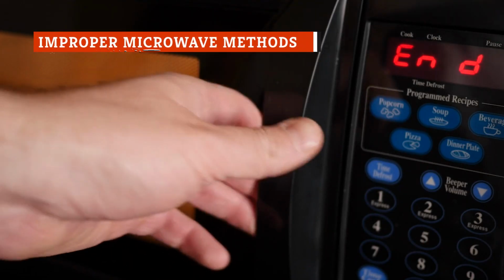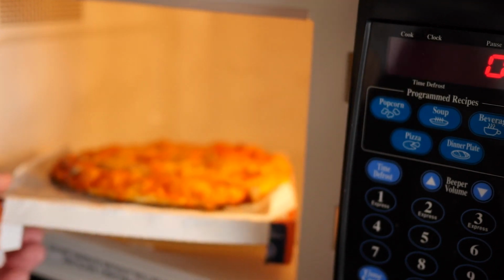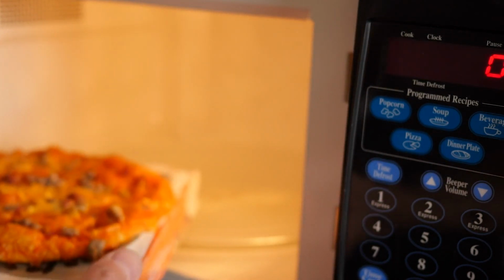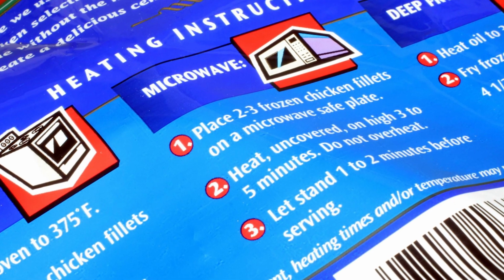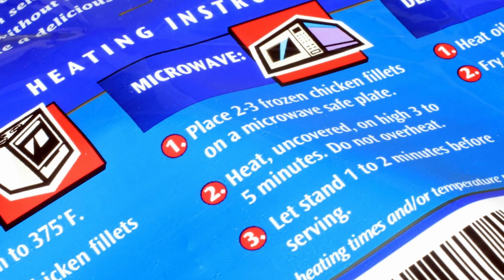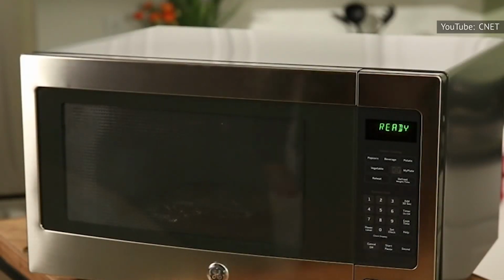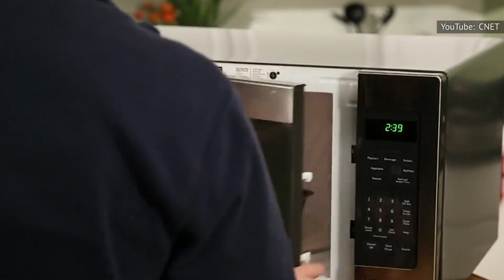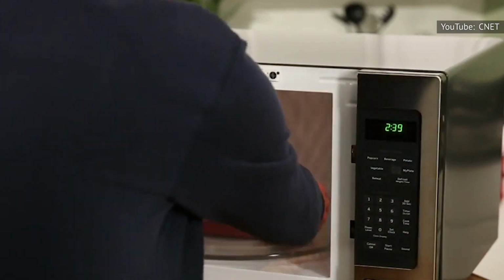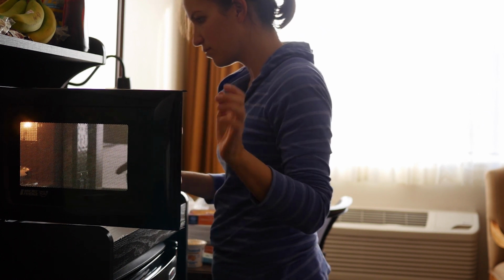If you don't microwave frozen dinners correctly, you're likely to end up with a meal that's overdone in some spots and not cooked through in others. Following the directions on the package can help, but there are other microwave cooking tips to follow for the best results. According to GE, there's actually a correct way to arrange your frozen dinner in the microwave. Thicker pieces of food, like meat, should be located on the outside edge of the rotating plate, while thinner, smaller items should be toward the middle.